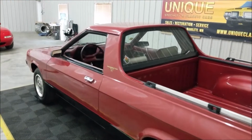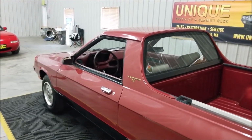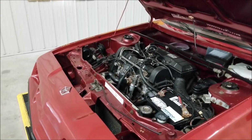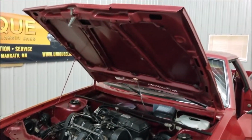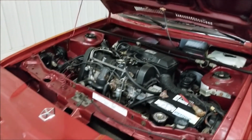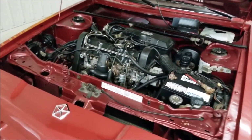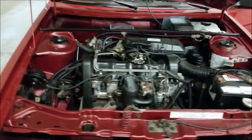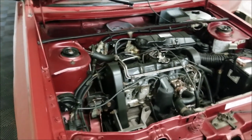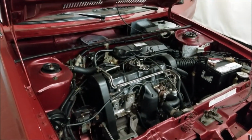We'll pop that hood so you can get a look underneath there and see what it looks like. All right, there you go. Take a look underneath the hood. Hood's popped, nice and tidy, just like you'd expect stock underneath there. Doesn't look like it's been modified or manipulated a lot. So it's pretty much just the stock inline for what it came with.